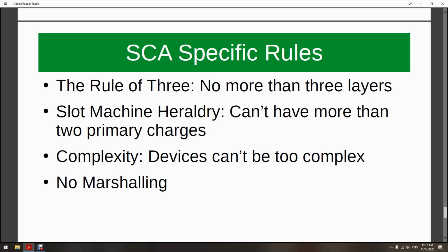Complexity. We don't like our devices to be too complex. Now, generally, a complexity of 8 or less is acceptable. How you work that out is a more complex thing for another lesson. But we don't like our devices to be too complex. And I talked about marshalling at the beginning of this lesson. We don't allow marshalling in the SCA.